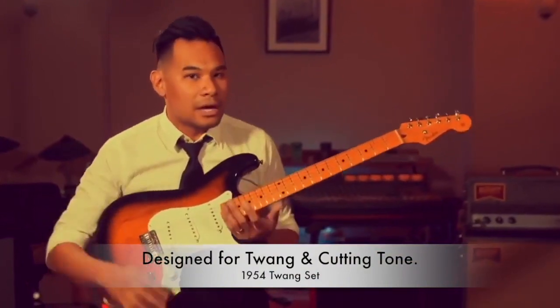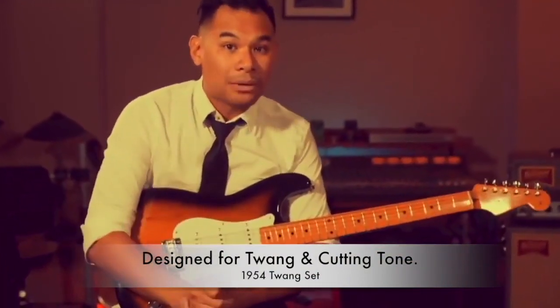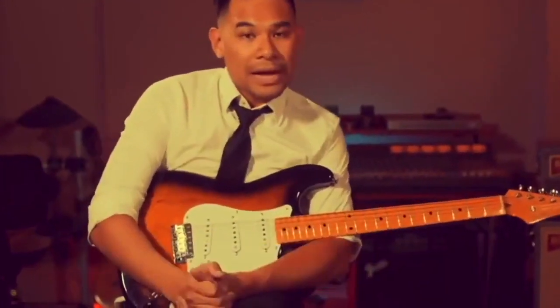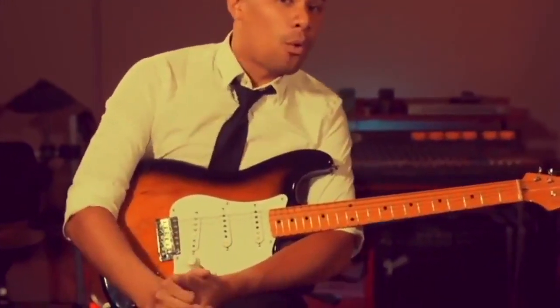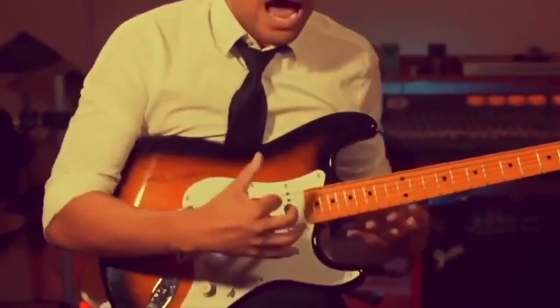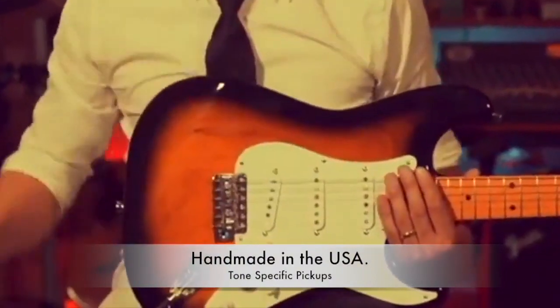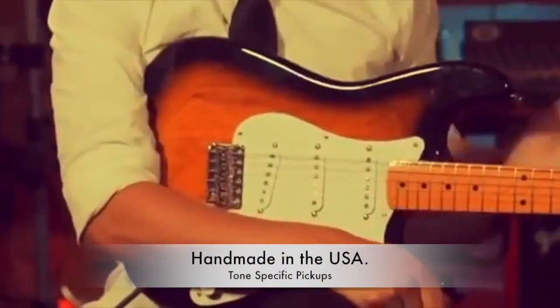Outside of styles, things that would really work well is if you're the kind of player that has a really warm sounding amp. If you're a tweed player, like a Bassman, if you have a Swart amp or a JTM 45, the sizzle and power of this is really going to complement that sound. And the lower output's going to be great too, because you could really crank those amps to that sweet spot.